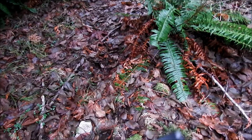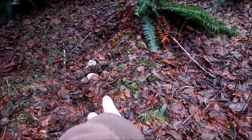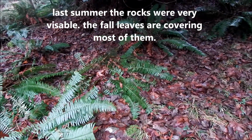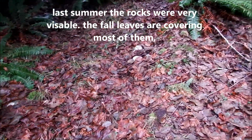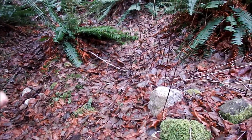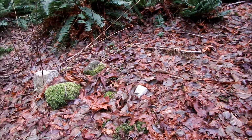But there's definitely a bunch of rocks piled here, and right here, this one, I'm standing on a bunch of rocks. It's an elongated mound of rocks here, with a few off to the side, and then over here there's another pile of rocks that these ferns are all growing out of. So I think there's something laying this way, something laying this way, and something laying right over here. And there could be more.